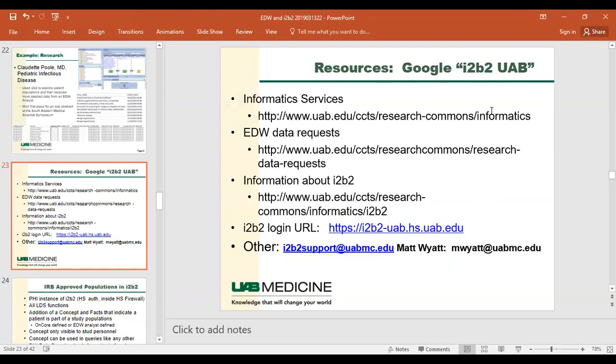Sure. I'm Emily Levitan. I'm an epidemiologist and mostly study heart failure. So I have used I2B2 for my grant to say that if I want to recruit 60 people with heart failure, we've got 9,000 hospitalizations a year.